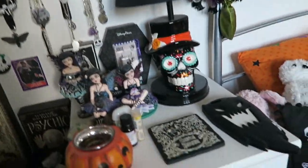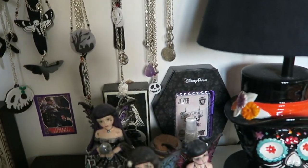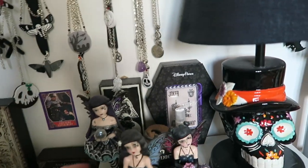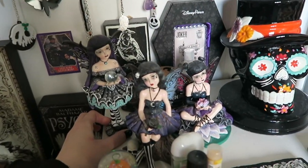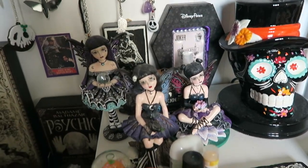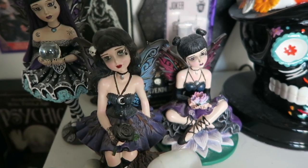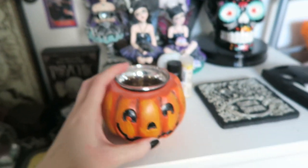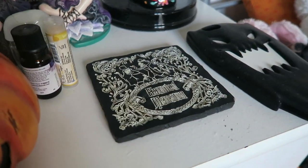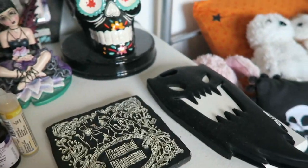This is my table next to my bed. So at the back I've got some playing cards from the Haunted Mansion and some more TK Maxx items. These really pretty fairies are by Nemesis Now that I've collected, and they've got lots of detail in them. Also just have this pumpkin sat here, which is cute. And also a Haunted Mansion coaster, which I'll keep my drink on before I go to bed.